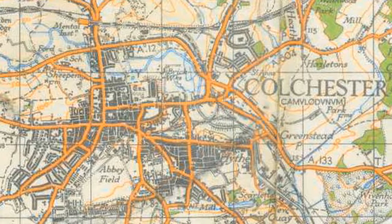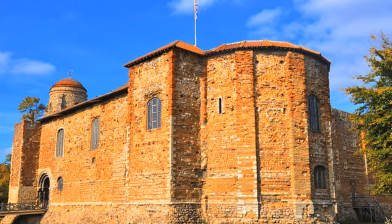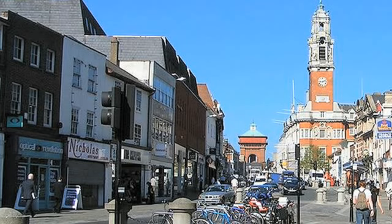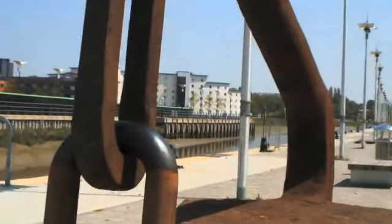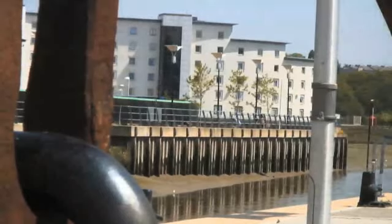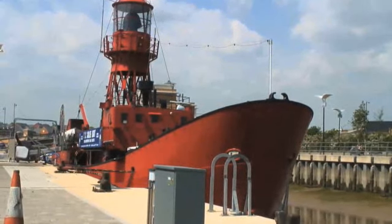Colchester, situated on the River Colne in Essex near the east coast, is the oldest recorded Roman town in Britain. A bustling market centre, Colchester boasts a castle, a zoo, and many other appealing points of interest. It's from Colchester that the story of Humpty Dumpty originates, as does the rhyme Twinkle, Twinkle, Little Star.